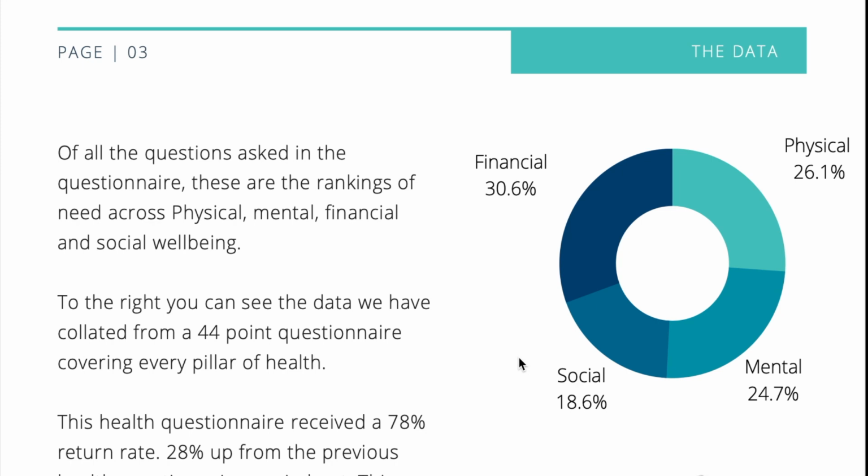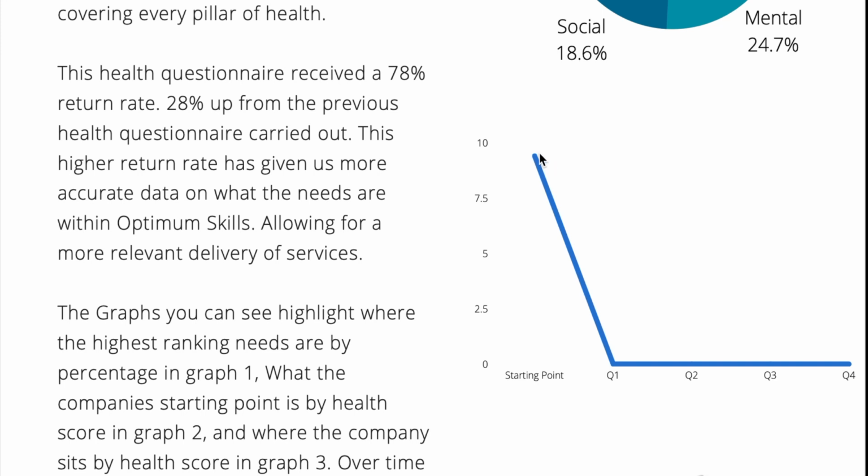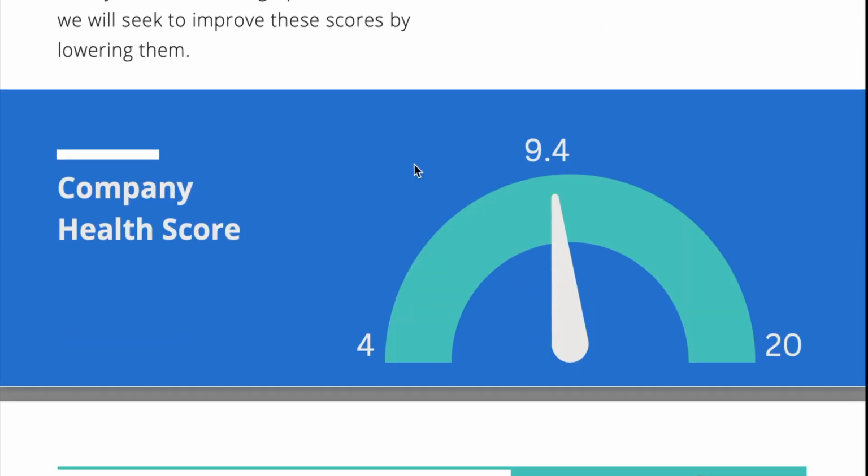We also discuss what the engagement rate was with the questionnaire, so how much people engaged with it and what we got back versus previous times. We can plot the company's health score on the chart, and that's just their starting point. As we do this every 3 months, we'll hopefully see this chart start to trend down, meaning the health score is getting healthier and healthier. That's obviously the aim. Things do happen, so it can level off, go up and down, but what's important is that we use what we've collected to impact what we can see there. The company's health score sits at 9.4.